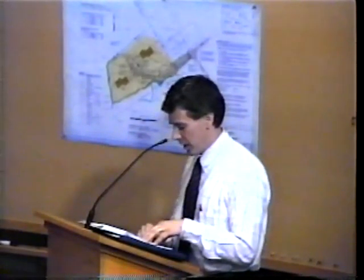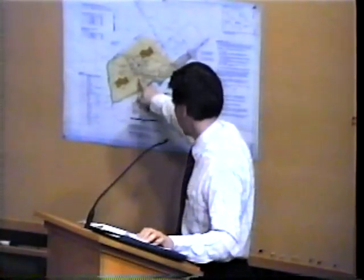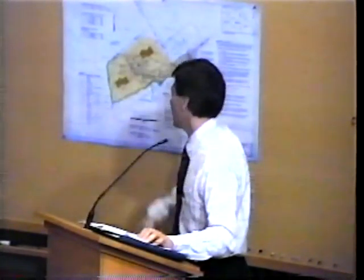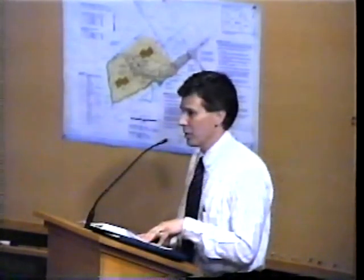The vehicle turnaround, the town engineer recommended that we do put a turnaround in the site. We discussed in this location or up here, which seems appropriate. We'll ask the fire chief which one he prefers.